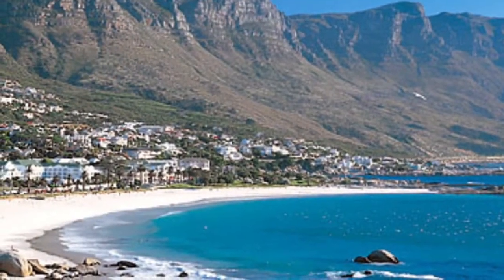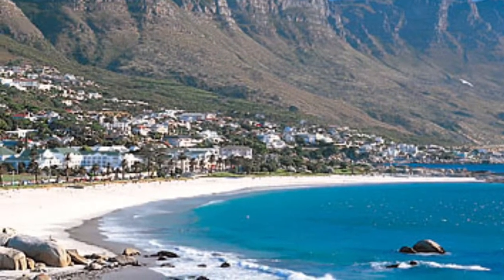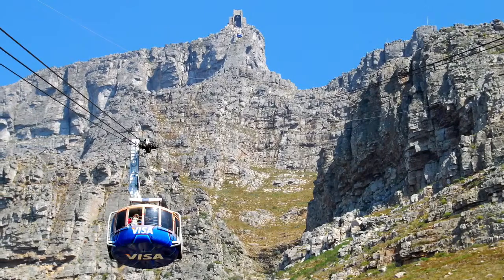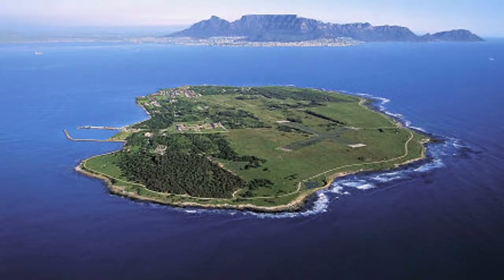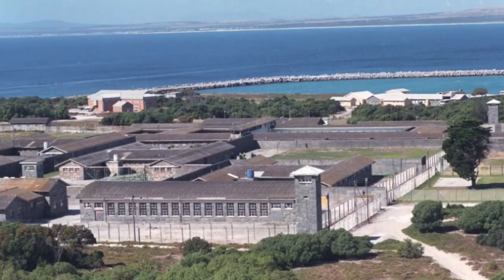Afterward, I stopped at Camps Bay. Camps Bay is made up of tiny beaches. Next, we took an aerial cable up Table Mountain, which is an elevation of 3,558 feet. Later that evening, I left the group and went to Robben Island. Robben Island has the prison that held Nelson Mandela prisoner during the apartheid.